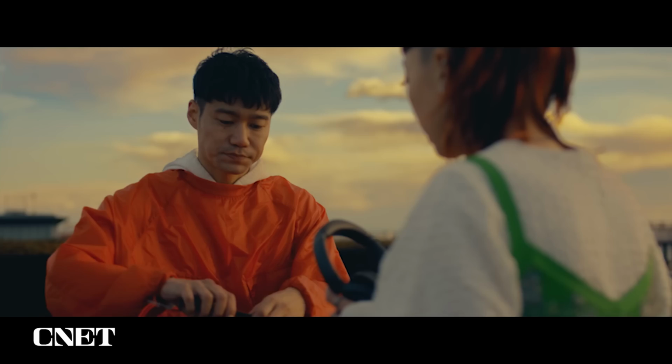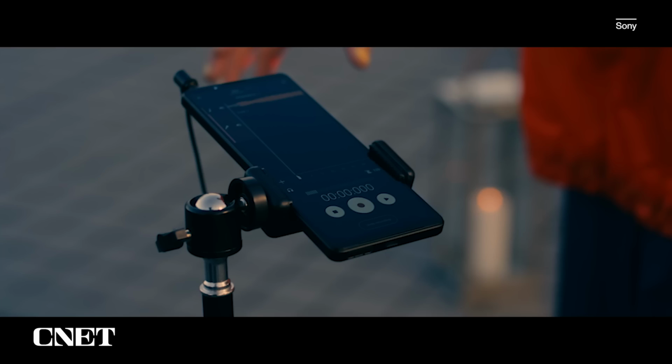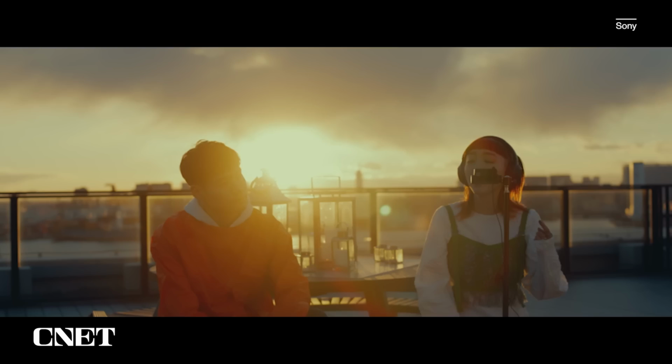Another wrinkle I experienced is with the Music Pro app. Now, this is a new app from Sony, which can provide studio tuning for vocals. In the video that Sony shared with me, a singer records her vocal track on a windy beach and a windy rooftop. Music Pro essentially applies a combination of noise reduction, de-reverb, and studio mic simulations to her track. In the demo that they showed me, it's pretty impressive. Take a listen.